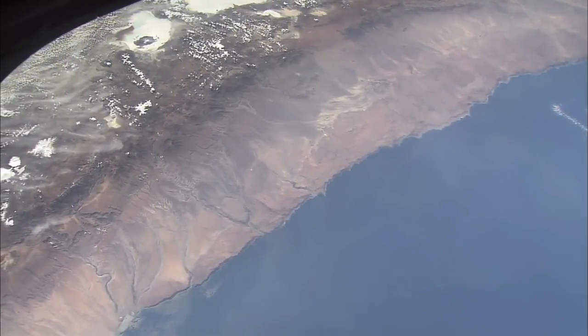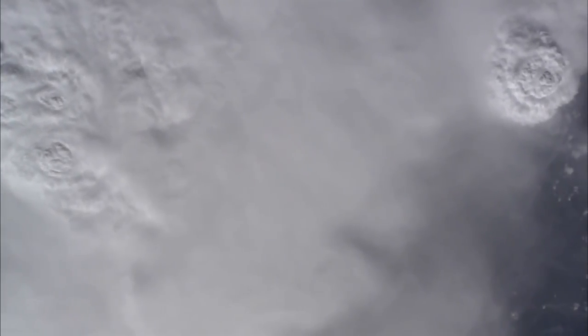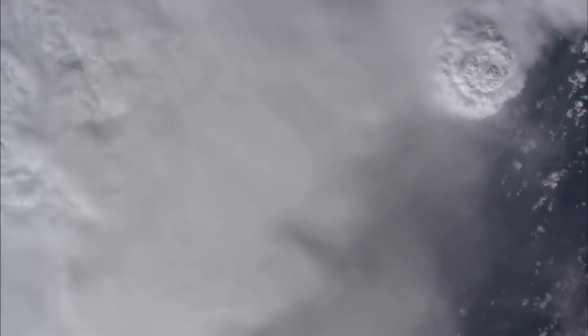And here is a thunderhead, the typical look of the thunderheads, big rainstorms that develop over the Amazon basin. And another one coming in top right.